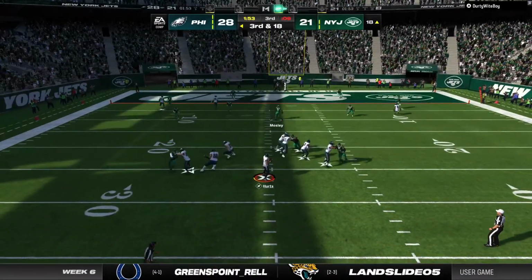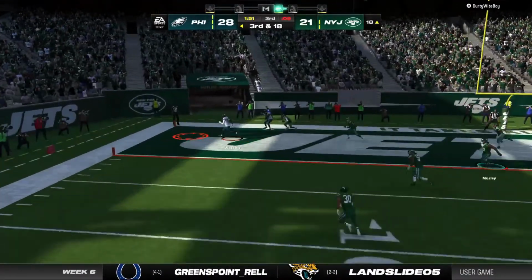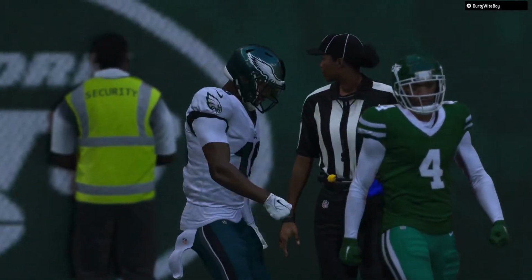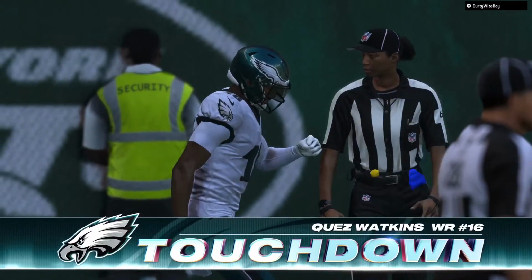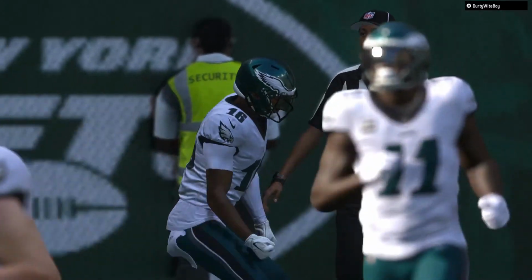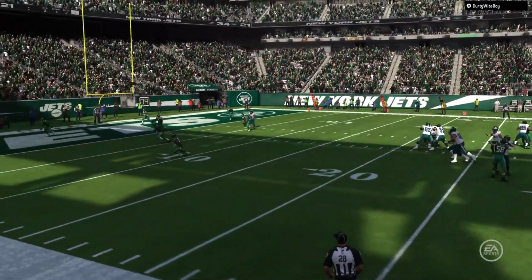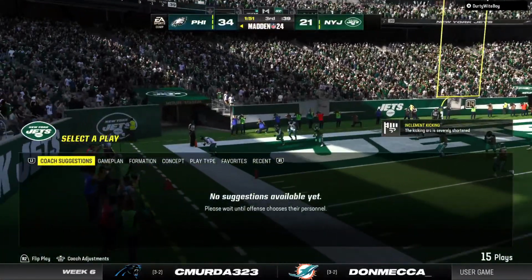They're going to look to throw. And this is caught. Touchdown, Philadelphia. Quez Watkins, an 18-yard touchdown grab. And they are able to add on to their advantage. Well, that's what I call an answer right there.